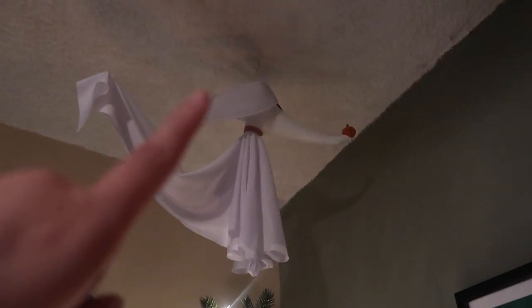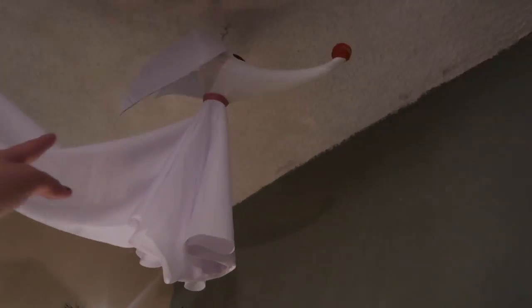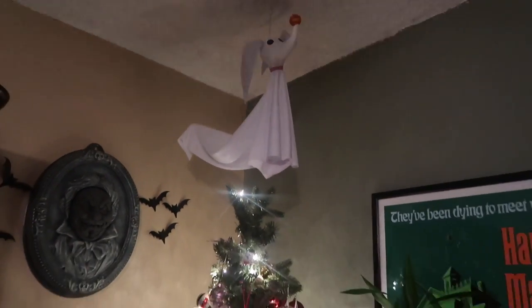I talked about this recently on the November favorites video, but this is Zero. I got him at Spencer's, and I think it was for 10 bucks or something, and I just thought it was a cool idea to have him as a topper of the Christmas tree. But I have my Haunted Mansion poster.